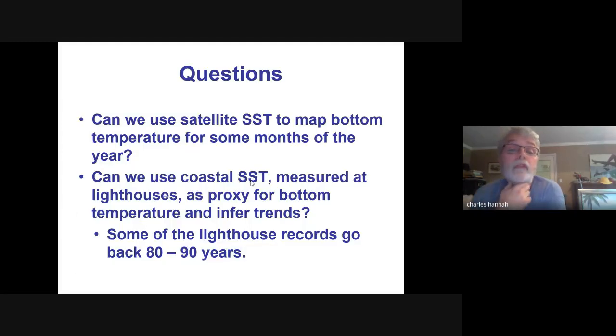The questions we're going to ask is, one, are there times of the year when we can use satellite SST to map bottom temperature? And then can we use coastal SST measured at these lighthouses as a proxy for bottom temperature and thus infer trends? Because one of the features of the Northeast Pacific, with all the decadal variability, records of 30 and 40 years long are not very useful for actually determining long-term trends.